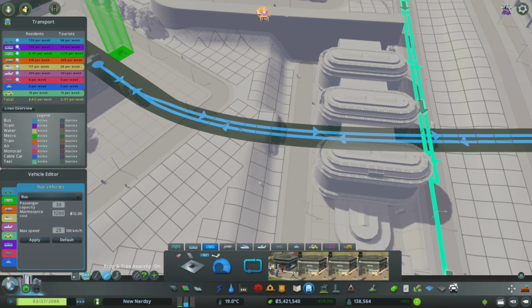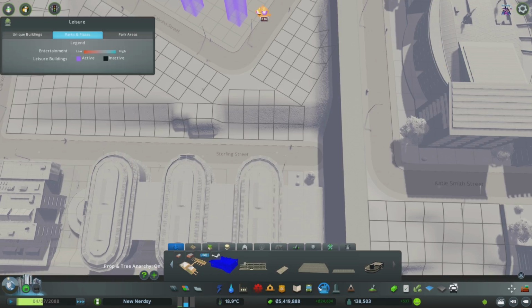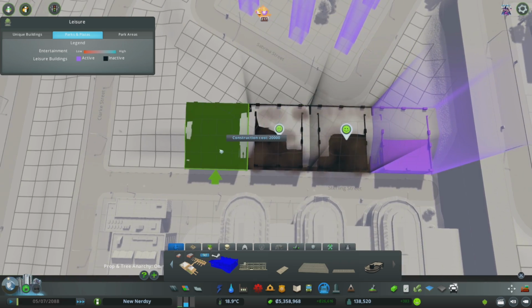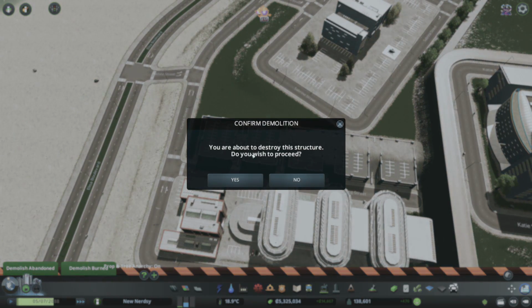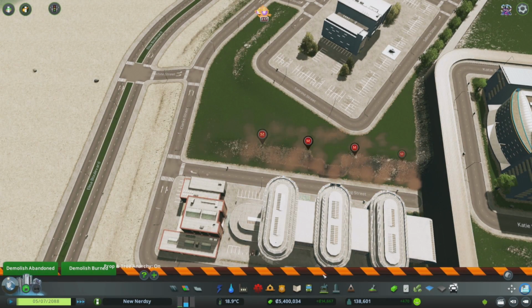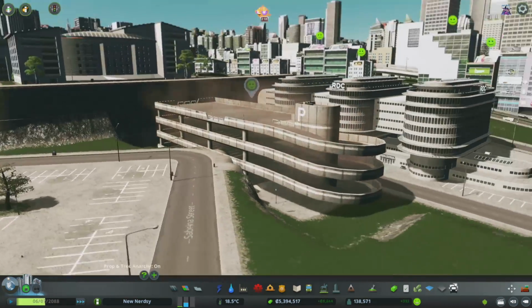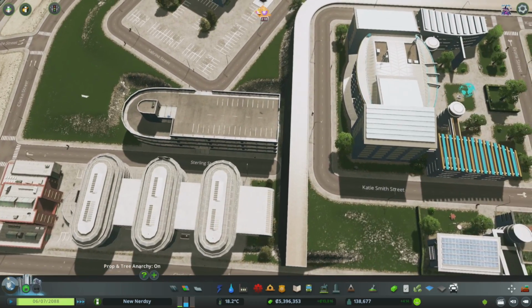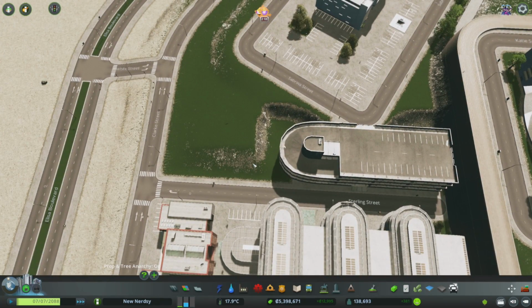Let me see. Do we have... Okay, we have got metro stations going under there. Can I do some parking lots in here? I actually totally can, but they are ever so slightly taken over by the terrain. Can I do like a big parking lot in there and have it not taken over by the terrain? I think I can get away with that. I think that's okay.